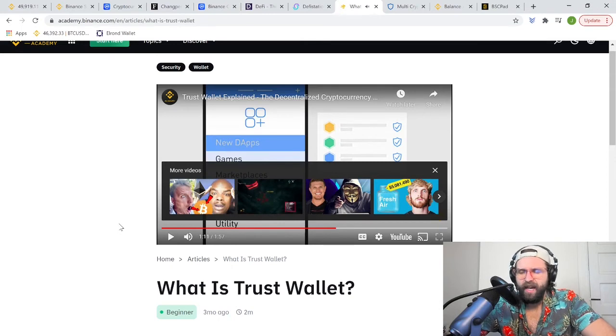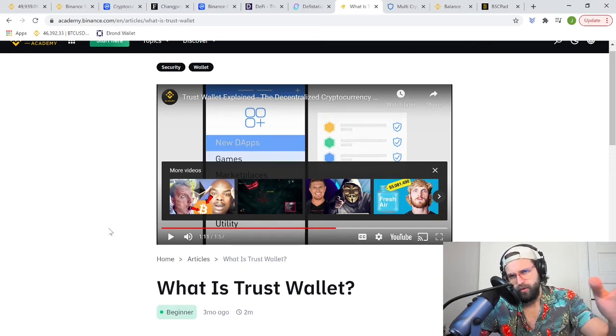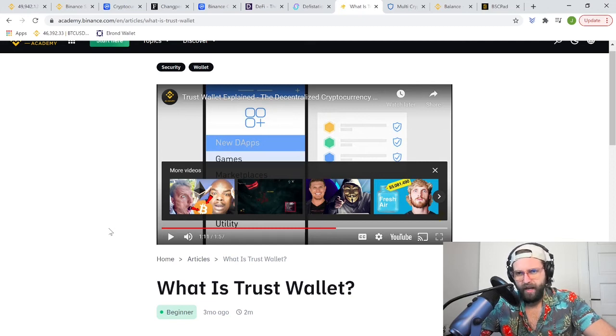Now, when they say dApps, they're referring to decentralized applications. So things such as Uniswap or Pancake Swap, where you go in with your Ethereum or your BNB coin and you trade for different cryptocurrencies, or if you use any asset lending or management platforms, it's more advanced stuff. But anytime they mention using a dApp, they're just referring to a decentralized application built on this specific network.